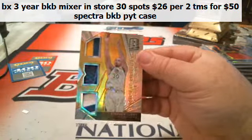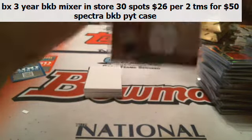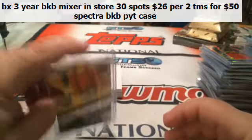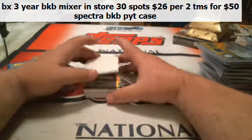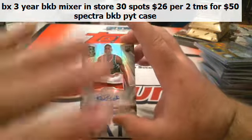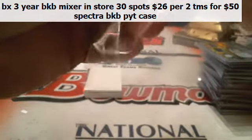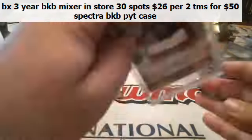1 of 10. Steph Curry. Triple double threads patches. Two color. One color. Two color. I couldn't believe how long it took to fill. For the Milwaukee Bucks. You are not the buck we're looking for. Damian Ingles. Two-color patch. Autograph. I like it too, Chris.